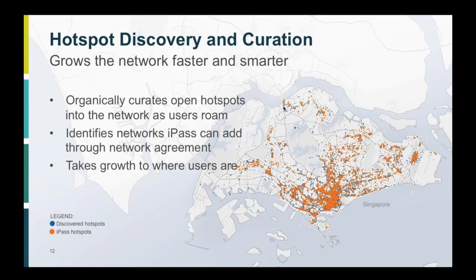So what does that mean for a customer of iPass? How can your end users benefit from the iPass SmartConnect? So again, looking to really organically curate hotspots where our users roam.